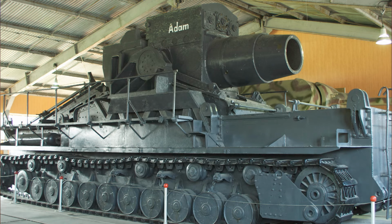Design for these weapons began in 1937, with production taking place from 1940 through 1942. They were in service up until 1945. One of these is actually currently on display in a tank museum in Moscow.